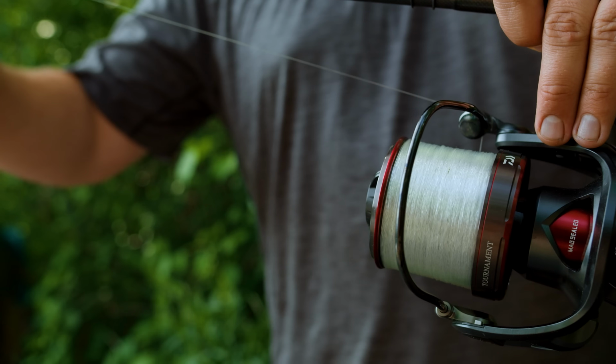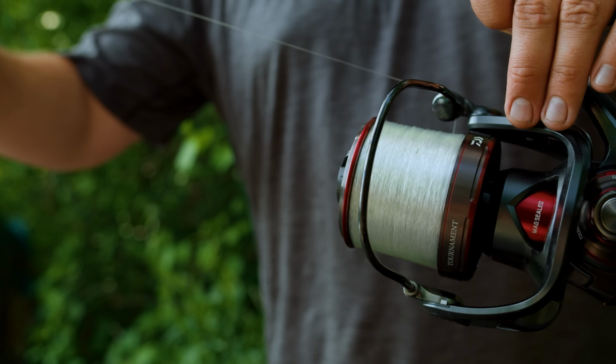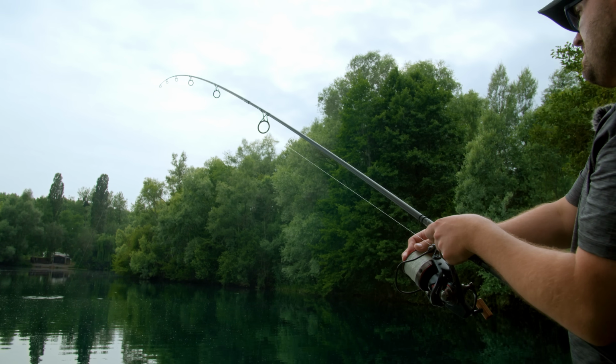Main line of choice is the 18-pound Fluorocast, a firm favourite of mine. Strong, reliable, sinks like a brick, and virtually invisible in the water, which is why I've chosen it for this session.